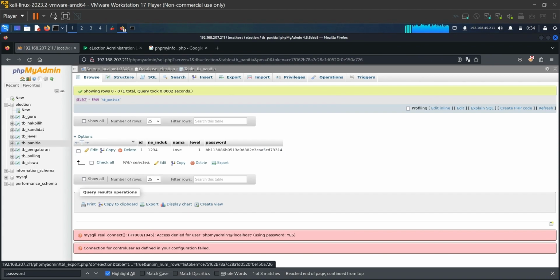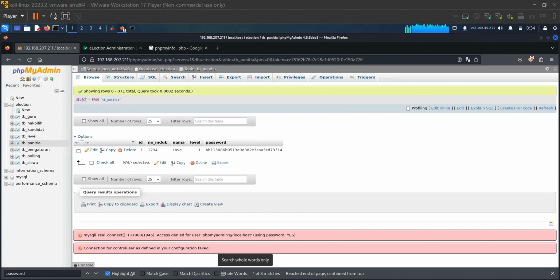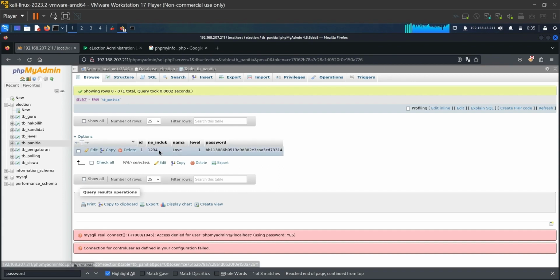Let's see, is this an empty database? That's what should come to your mind at first glance. So let's see what we can get from here. It should have some credentials or anything available in here. As you can see, we have the no induk, which seems like the ID that we used, nama, which seems like the name, then the password. We have the password.